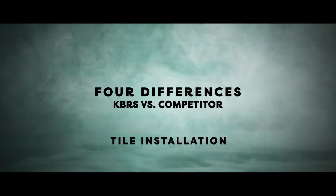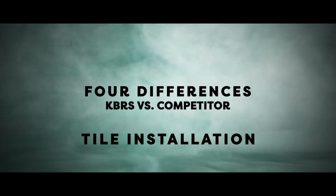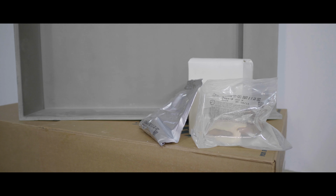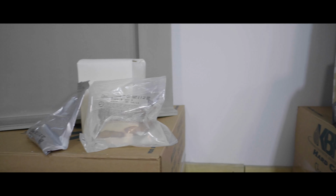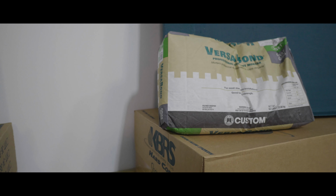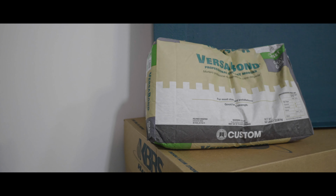The fourth difference comes into play with the installation of your tile. With our competitor's product, you're forced to use an epoxy thin set, which has enormous time constraints. When you use KBRS, you simply use that same modified thin set you used to originally install the product.